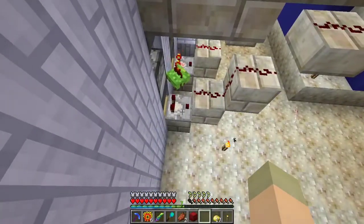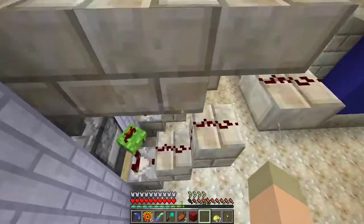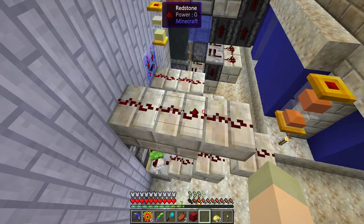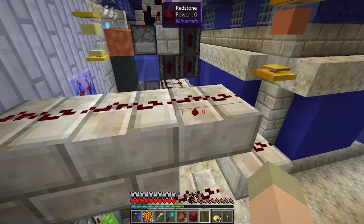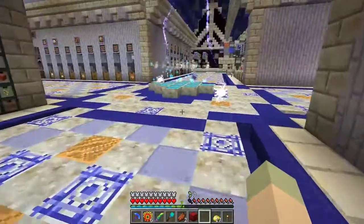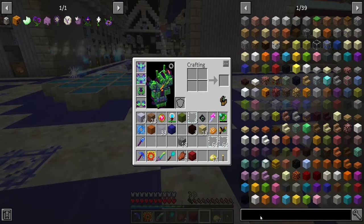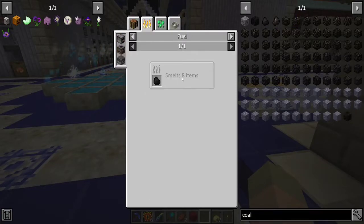Does it tell me in JEI? I am trying to figure out why this is not reading the hopper. Oh, it is. Okay. Of course, the drawer has to be full first. It just says smelts 8 items. It doesn't say how long.